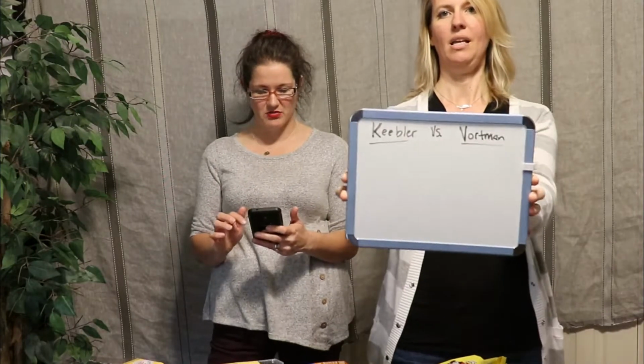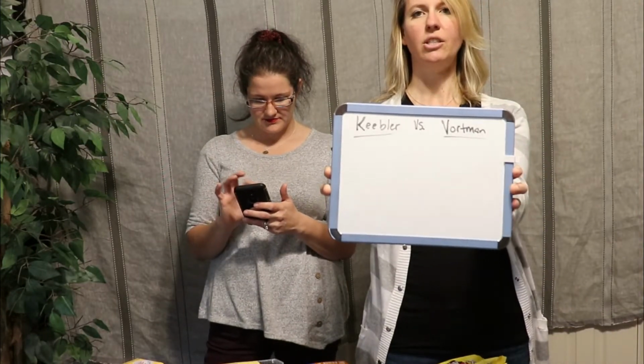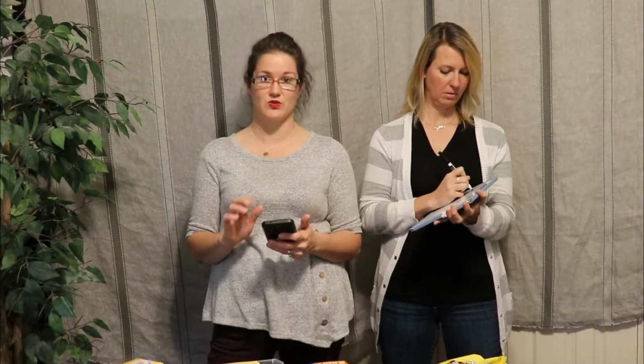Right? So I took pictures. There you go. Keebler versus the Voortman. Okay, so we're gonna see who wins. We're gonna be talking pricing and calories and things like that. We're going to do a shortbread cookie and then the all-time favorite fudge stripe. So those are the two cookies that we are going to compare.